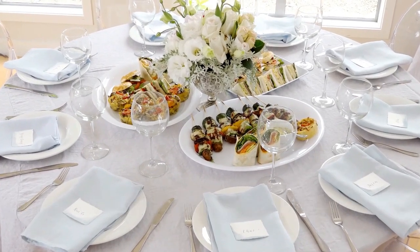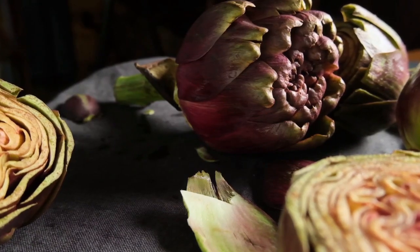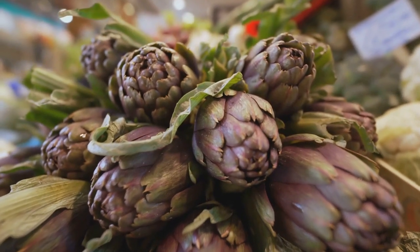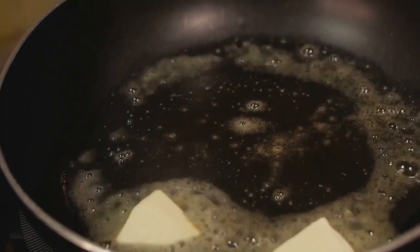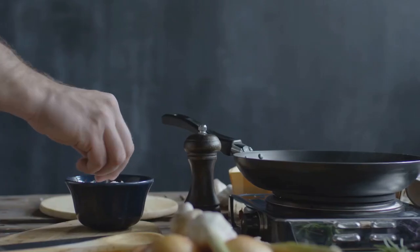At times, the simplest of dishes sing the loudest, and carciofi al burro is a ballad of indulgence. The artichokes, their rough edges softened by careful trimming, are quartered and plunged into salted water, their bitterness coaxed away. When tender, they meet the embrace of butter sizzling in a pan. A gentle toss, a golden hue, a final kiss of salt and pepper.